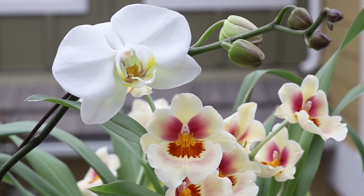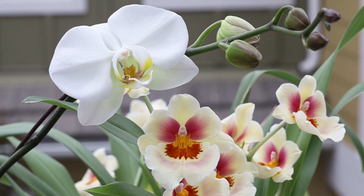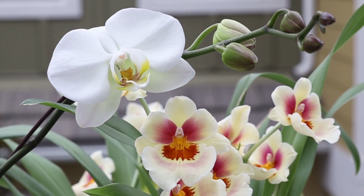Now this plant is kind of a pale yellow type Miltoniopsis, and I also noticed that as it ages, the yellow color really deepens and intensifies. So although this plant is misidentified, I still really like it.